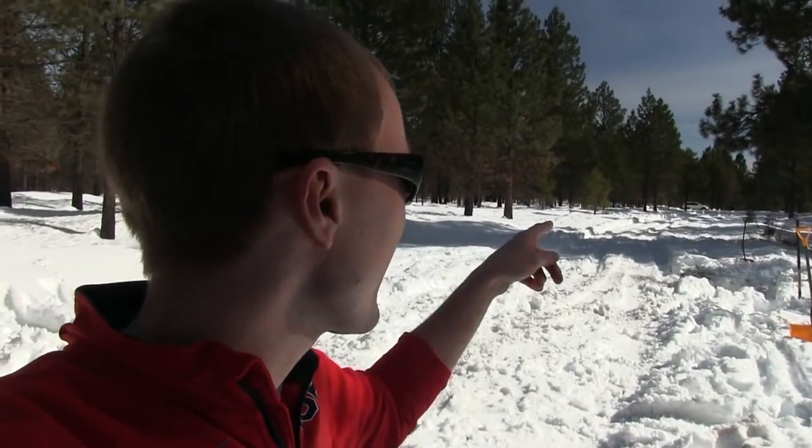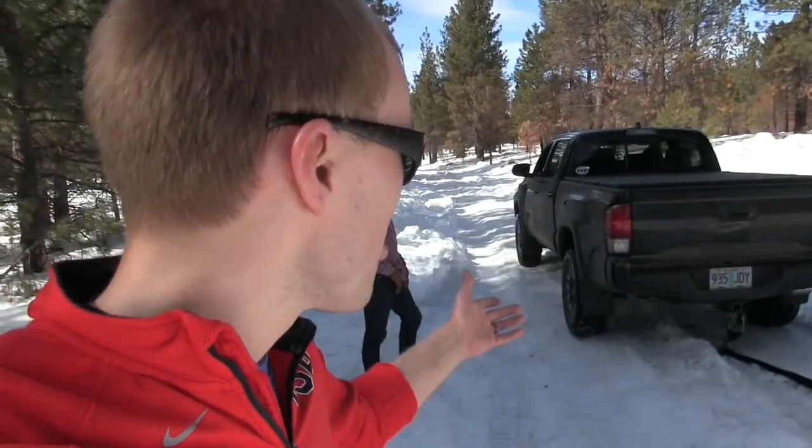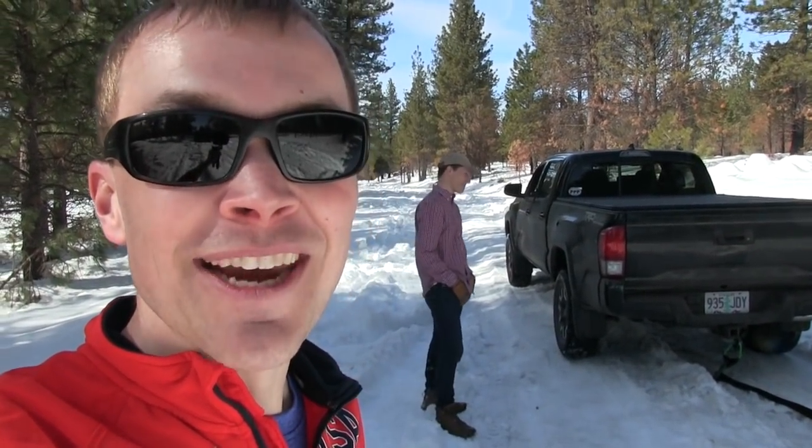So now we've got the 4Runner and the F350 in the way. Chris is still parked with the CRV just down the road. Now we've got my Tacoma because I ran back to go get it to help the F350. Our attempts at getting good footage of the CRV in action are a little bit of a failure, not due to our own nature. We didn't even have any trouble with the CRV.